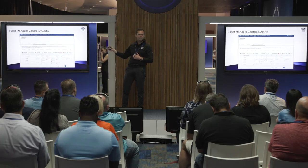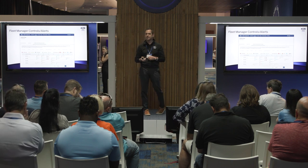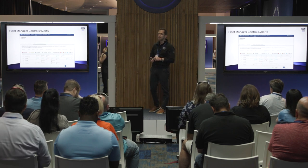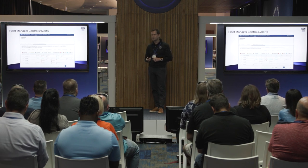There's actually an icon at every schedule that tells you whether it's been the driver that set it or if it's been set by you within the application. Really cool feature to help you get maximum range every time that vehicle's unplugged.